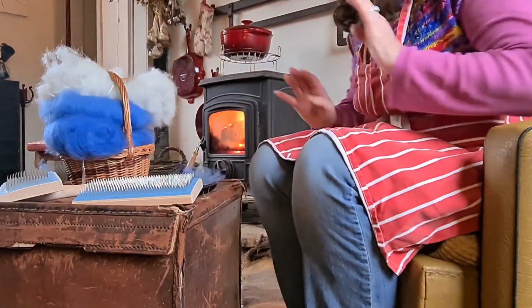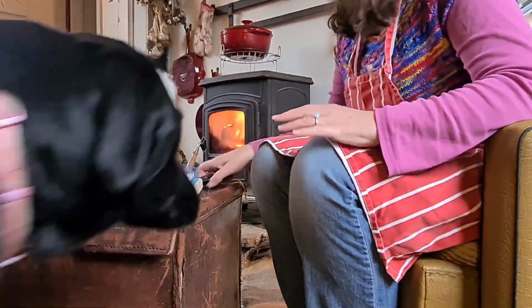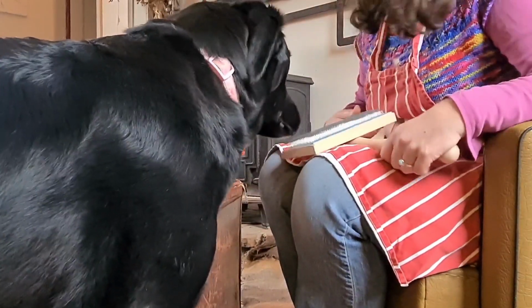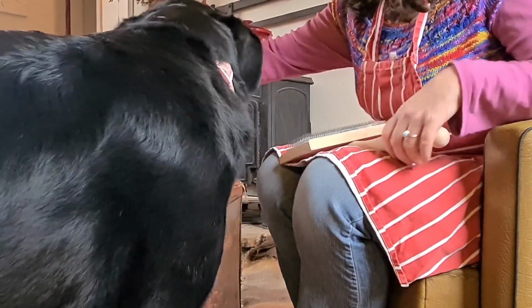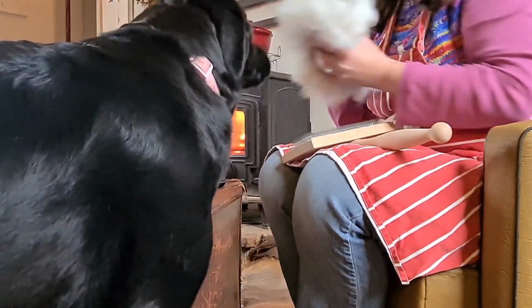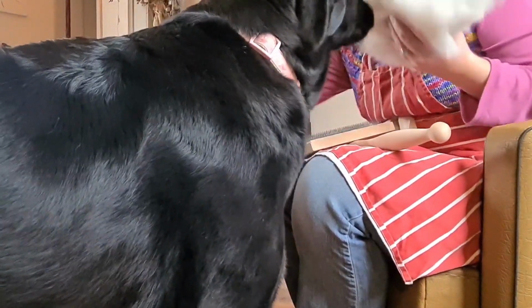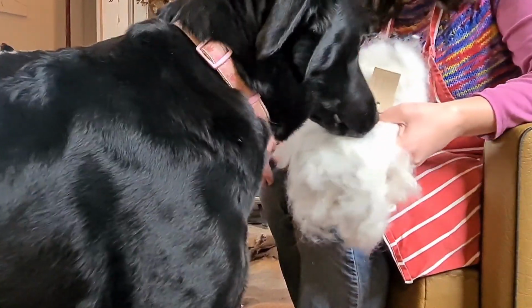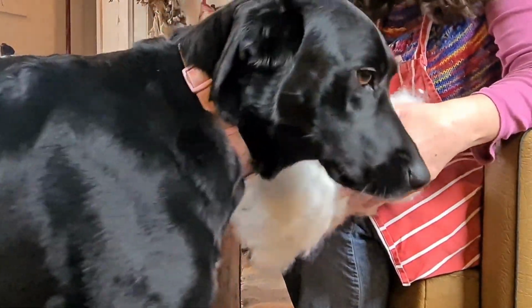Alrighty, so I've refreshed my memory about how I want to use the hand carders. I have my assistant here. And what I'm going to do is start putting fiber on the combs, mixing in some of this alpaca. And this alpaca is Irish alpaca.